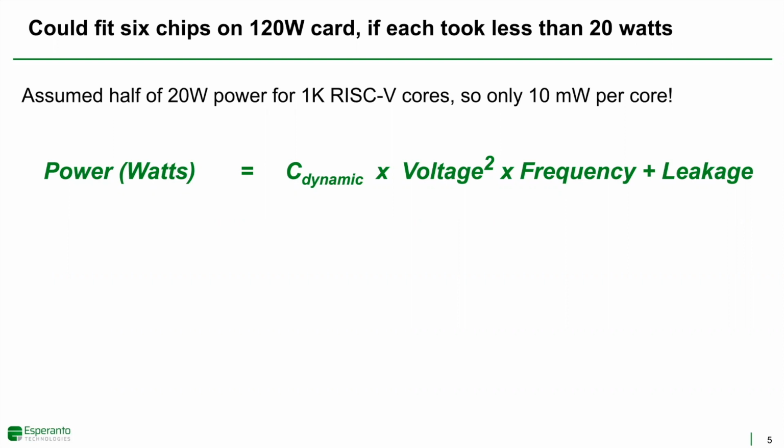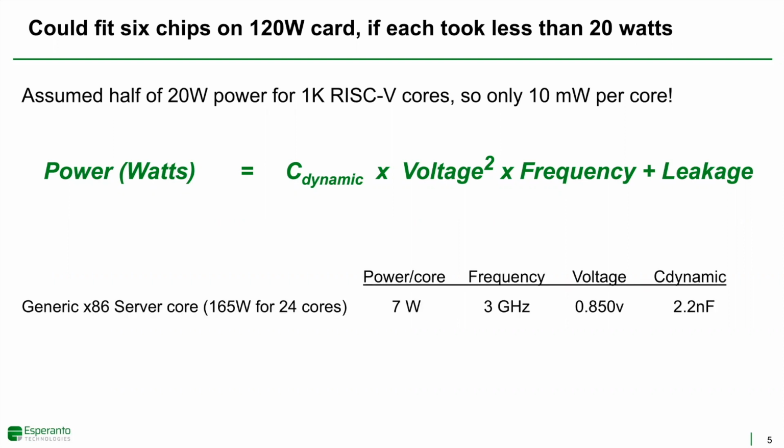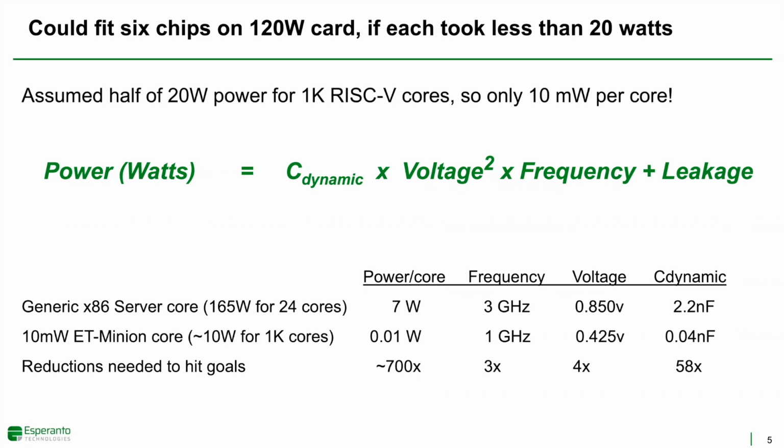And to see how big an improvement we are proposing versus a conventional server chip, let's imagine these basic parameters for some hypothetical x86 CPU core. If this imaginary core took 165 watts for 24 cores, that would imply that each core would take about 7 watts. We can also guess that at 0.85 volts, it could reach a frequency of 3 gigahertz. And assuming 30% leakage, that means it would have a dynamic switching capacitance of 2.2 nanofarads. Now, in order for our ET minion core to operate using only 10 milliwatts of power, we'd have to get the overall power down by a factor of 700, which was quite a challenge.